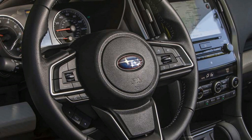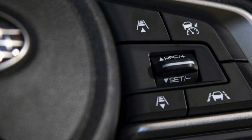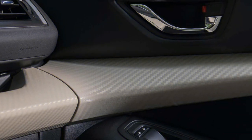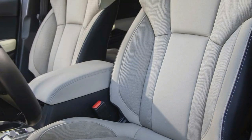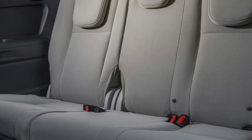The CVT works like a conventional automatic transmission during heavy acceleration and mimics gears when pushed, but it's largely tasked with keeping the big all-wheel drive hybrid fuel-efficient. It's rated around 22 miles per gallon combined, which is in line with our observations and compares well with other 3-row family haulers. Like every other Subaru, except the BRZ sports car, the Ascent will be equipped with standard all-wheel drive on all models.